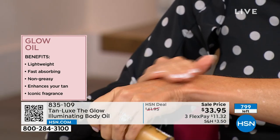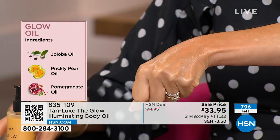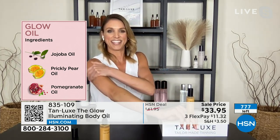This won't happen. It's super fast absorbing, non-greasy. This is why we have this panel up on the TV. It is completely super sheer, lightweight, and it smells amazing. Oh, I know, it smells so amazing. Everybody was telling me when they tried it, they're like, the smell, I have to have this. I'm telling you, this is such a good deal.